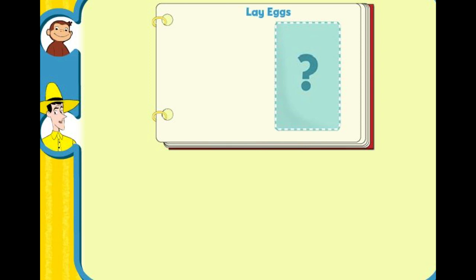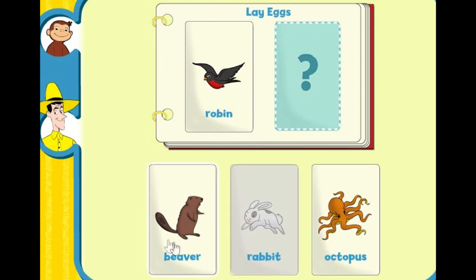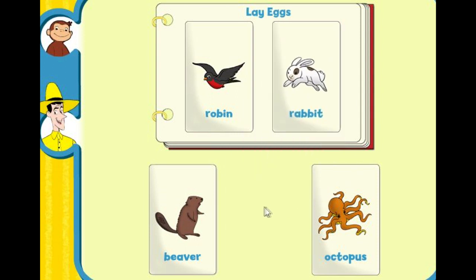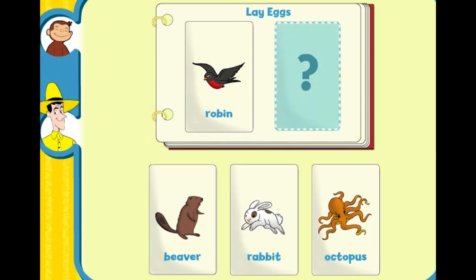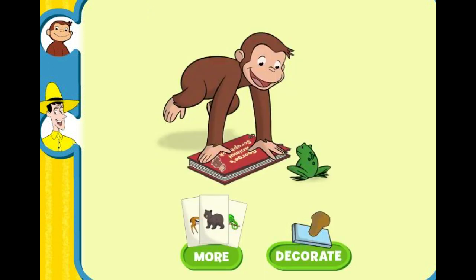Which of these animals also lays eggs? Here's a robin. A rabbit. A beaver. Sorry. A rabbit is a mammal, and most mammals don't lay eggs. Try another one. An octopus. Yes, a robin and an octopus both lay eggs. Great job! Find more or decorate.